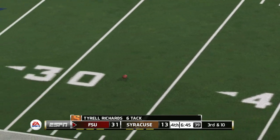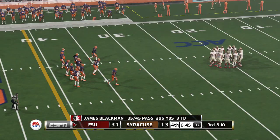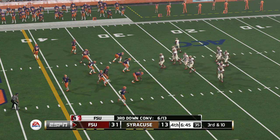Looks for the tight end, but they can't hook up. We've got 3rd and 10. Ball on the 31-yard line.